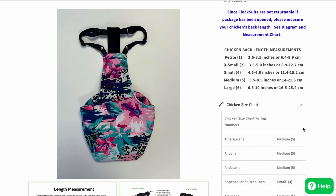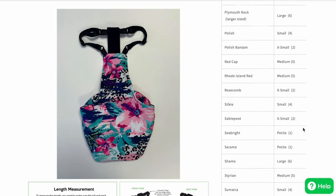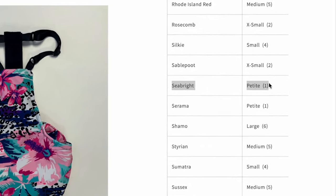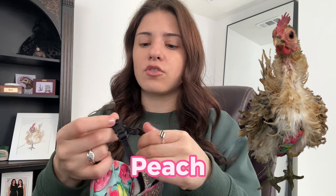They have a sizing chart on their website where it lists a bunch of breeds of chickens and the size that they think would fit them best. Tina is a Seabright, and next to Seabright, it says Petite. And I have a Petite diaper here that I used to use on Peach. Peach was a frazzle Sarama, and she was quite a bit shorter than Tina and more round, but they were the same weight. Both of them weighed 1.2 pounds.